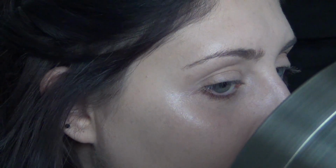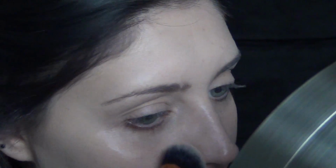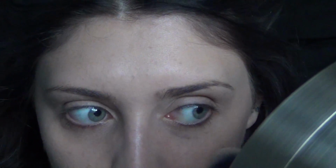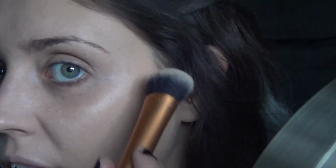It's not getting cakey. It's actually looking like a second skin. So that's good. It's buildable. And it did help with that hyperpigmentation. It's okay. I'm gonna say it's okay. Out of 10 stars, I would give it like a 6. You can build it, so I don't see my hyperpigmentation as much. It's right there. I mean, I can see it, but it's not as much.